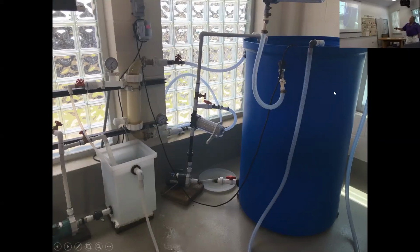So I just switched the color of it so all that wouldn't occur. But again, here's our pump, sucking the water. This is water coming in right here, from downstairs. And we've got a float switch, like on the toilet, right here that allows water in as needed. And then the pump's sucking it out of here. It's going through a cartridge filter.